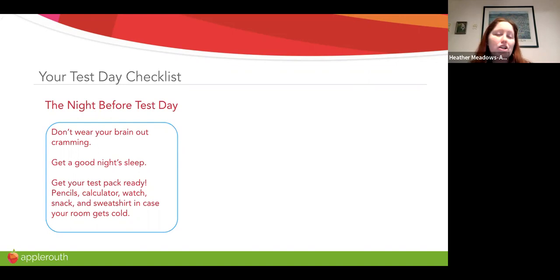You can have a simple digital watch that you can get at Walmart or Target, and it's really helpful. You can't guarantee the clock in the room is always going to be in front of you. Sometimes it's behind you. So having a watch is really helpful to keep track of the time.